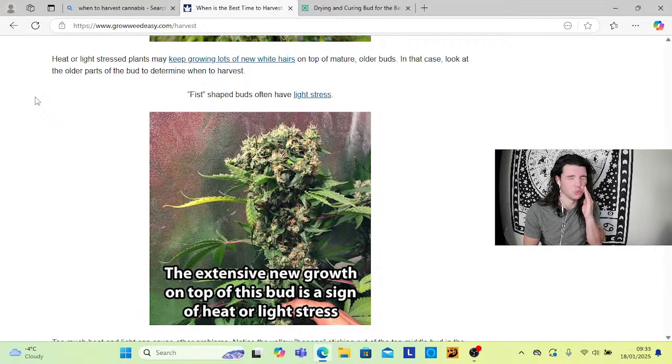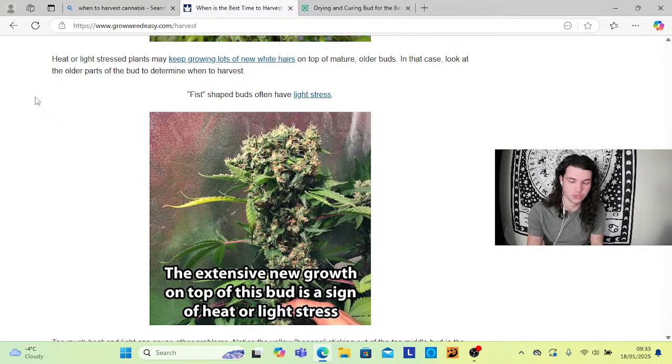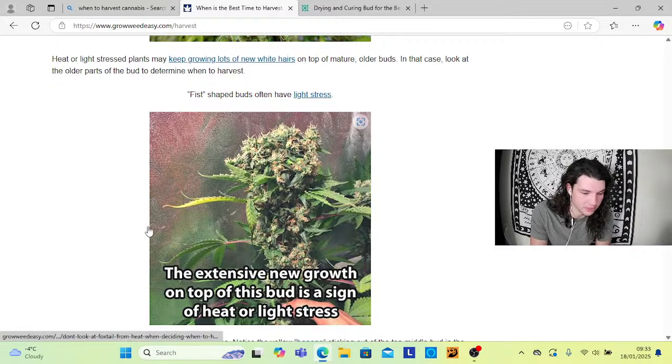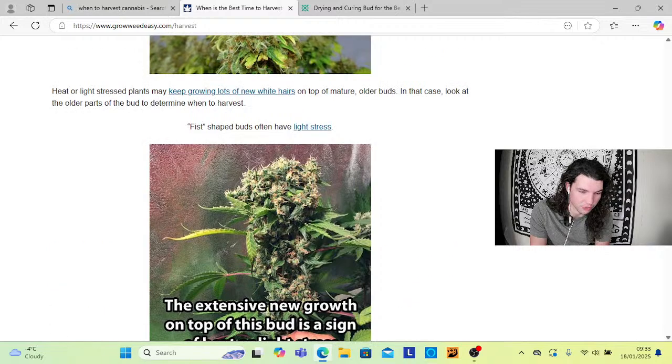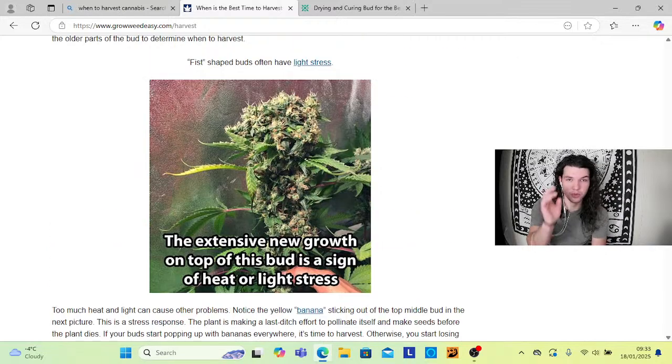If you're past like week 6.5, 7, you're just working on the effects basically, the trichome color. And at that point, it doesn't really matter if you're dealing with an 8-weeker. Of course, if you're working with a 12-weeker or 13-weeker, it's a little bit different.